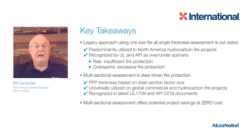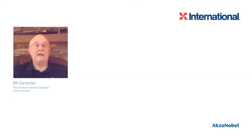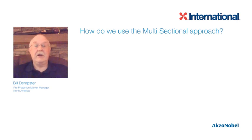And finally, multi-sectional assessment offers potential project savings at zero cost. You don't have to go to an engineering firm to reduce the amount of fire protection on that steel. All you have to do is use multi-sectional thickness. It's already there. The testing's already been done. All you have to do is use it on your project.